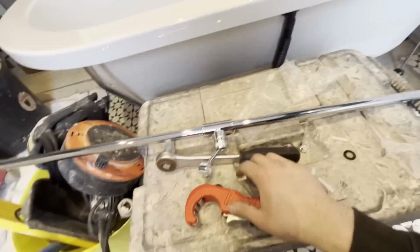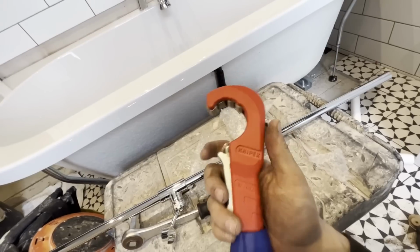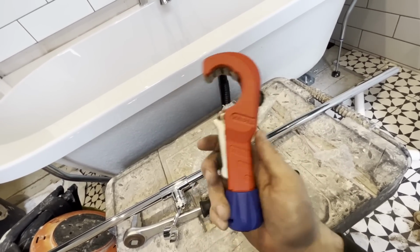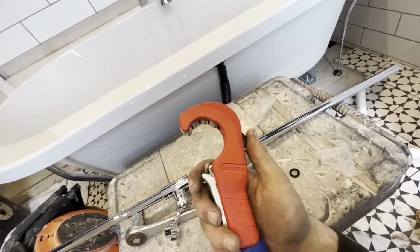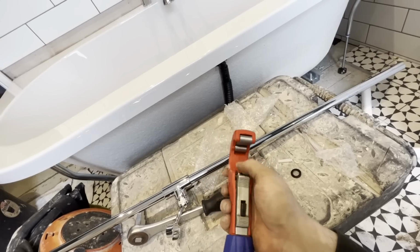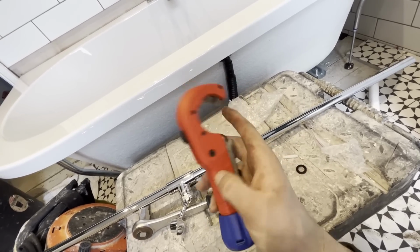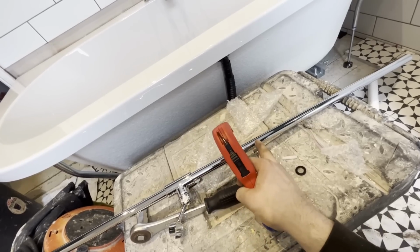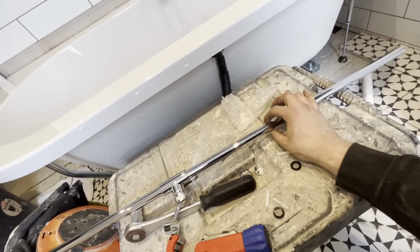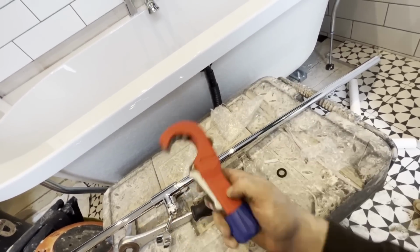I'm going to use another tool that's come from the Professional Heating and Plumbing magazine, kindly gifted to me to do some reviews on. You can cut copper, stainless steel, brass. I think you cut brass with it, don't hold me to that. But it's perfect for cutting a bit of pipe like this, where it's about 20mil, so it's too small for a 22mil pipe slice. So this adjustable one will be great.